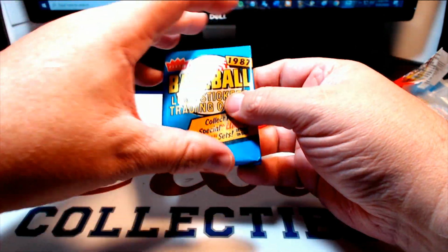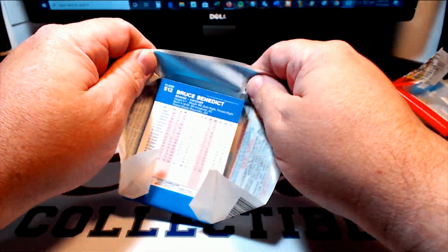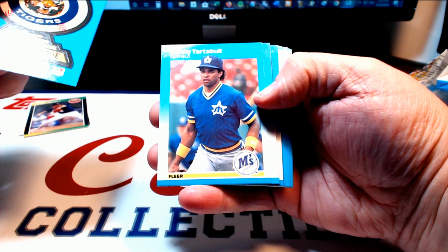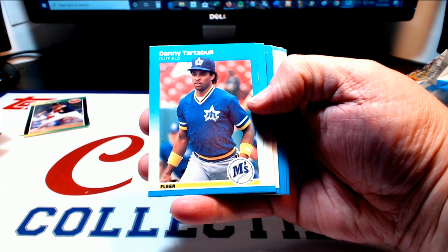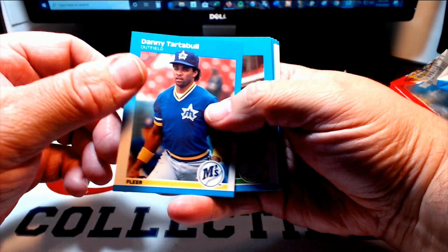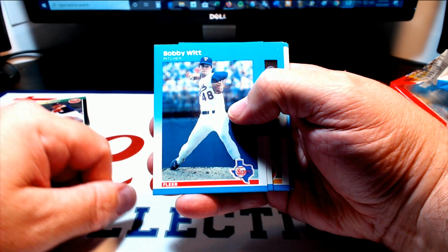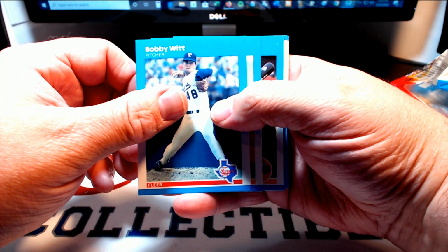All right, well, so far, not exactly hitting it big. '87 Fleer. My favorite card in here again is the Seitzer. Danny Tartabull, the Mariners uniform there, came to the Royals from the Mariners actually in '88. Dave Van Ohlen, Bobby Witt. Royals just drafted his kid actually, Bobby Witt Jr. He was our number one pick this year, so looking for big things in him. He's going to be in Bowman this year.